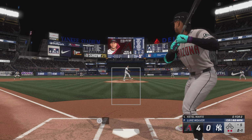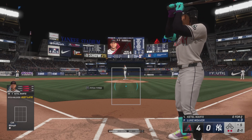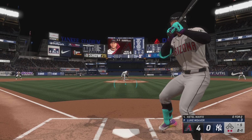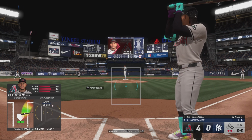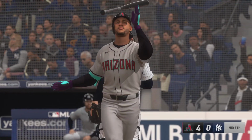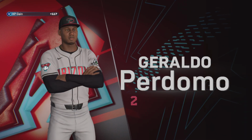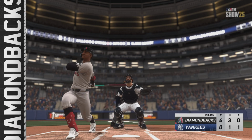Ketel Marte up to the plate. 2-1. And that skips in the dirt. That one fouled off. 2-2. Bases empty, 2 away, but 2 runs are in. And we're at the top of the 5th. Cut on and missed, and it's a strikeout, and that is the inning. D-backs add a pair on the homer. It's now a 4-0 ball game.